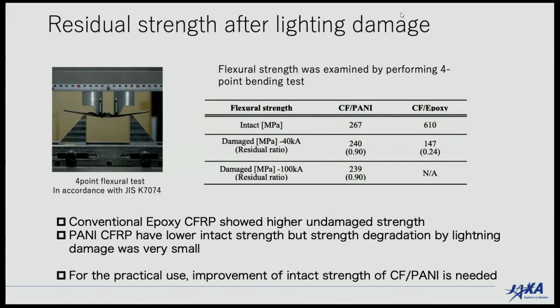So the PANI CFRP had lower intact strength, but the strength degradation by lightning damage was very small. For practical use, improvement of the intact strength of the CF PANI is needed.